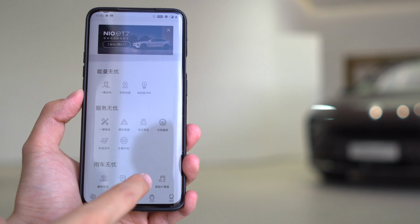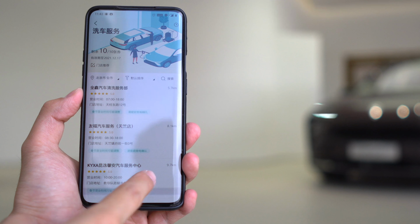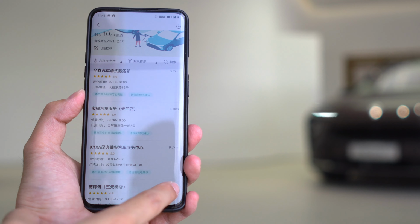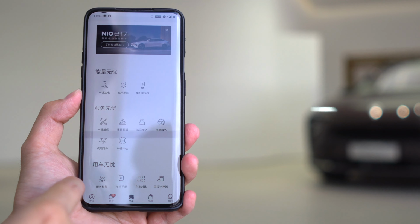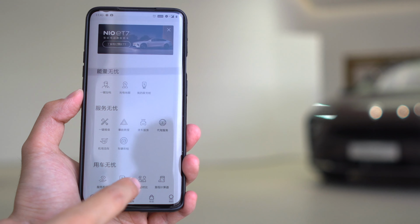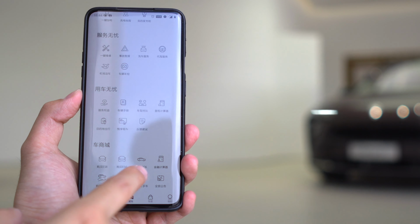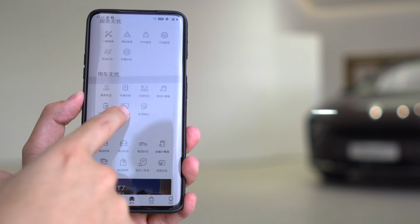So that's pretty awesome. And then you got 代驾, which is designated driver in case you're drunk and you can't drive. And you got car washing vouchers, so you can check out where you want to wash your car and use that. There's airport parking, which is also very handy if you're going on short vacations and you gotta park. You can park your car at the airport and someone will park it for you at a safe place.